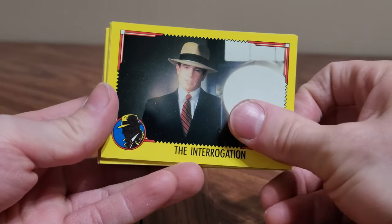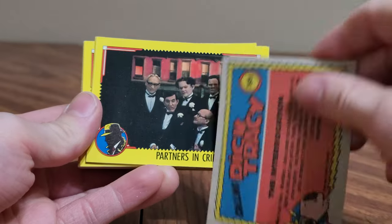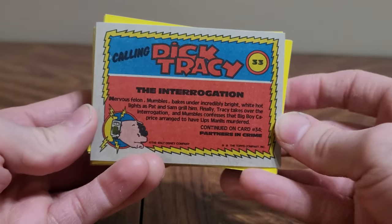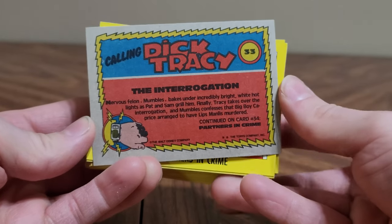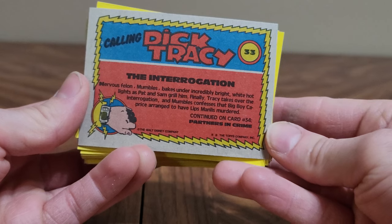Oh, this is when he's interrogating the mumbler. I don't remember his name. Mumbles, that was it. Oh, I actually forgot something about Pruneface. Not only was he a Nazi, but I think I read online he was a Nazi who was cryogenically frozen for like a decade or two. That's not why his face looks like that.